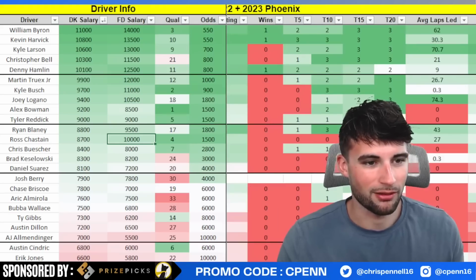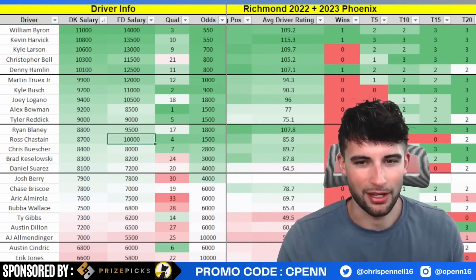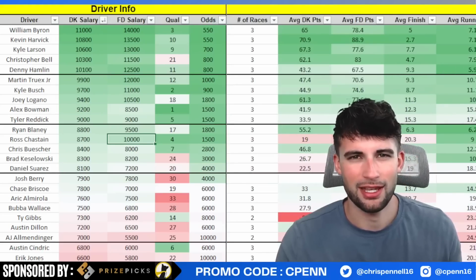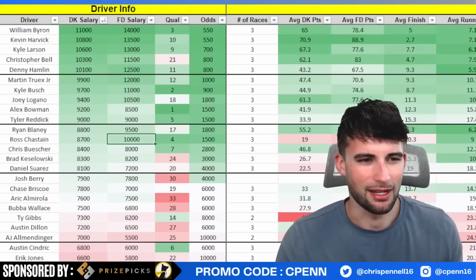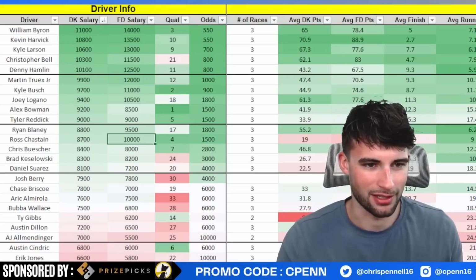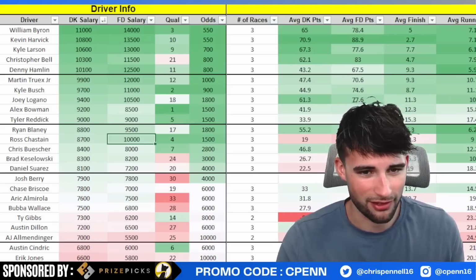And honestly, I'd probably rather roster Josh Berry over Daniel Suarez at $7,900. He's starting in 30th. I don't have any data on here just because he wasn't showing up in the data set that I was looking at, but he did finish 10th at Phoenix. We know he's in the 9 car, which has run very well at short flat tracks in the past. We know Hendrick's going to have a ton of speed. So Josh Berry starting in 30th, if he can contend for a top 15, even a top 20, that's fine.